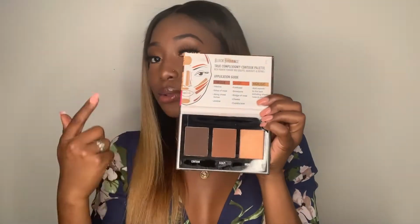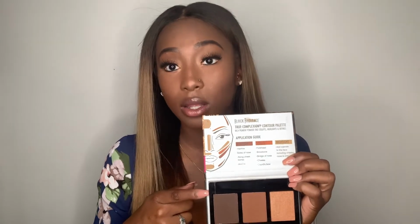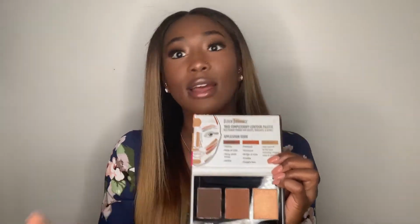I don't tend to use too much of this over the cream contour that I already use by LA Girl, just because this is a little bit too dark for me. So what I do is mix the sculpt and the contour together, and then I go in, and it works perfect for me. But these two definitely together work magic, and this is what I would use for the perfect and ultimate contour.